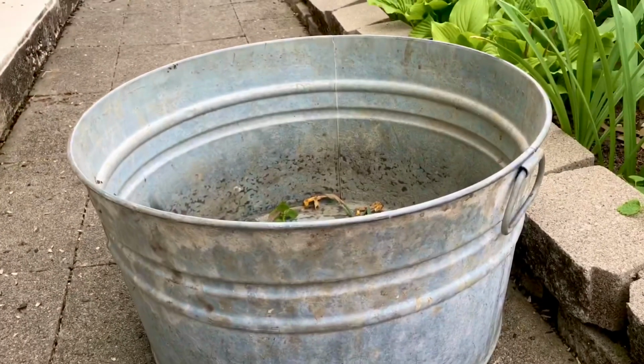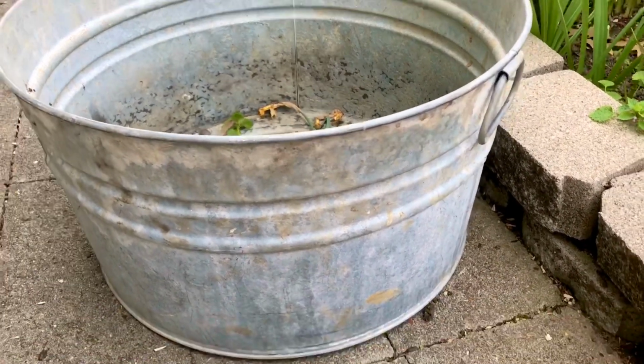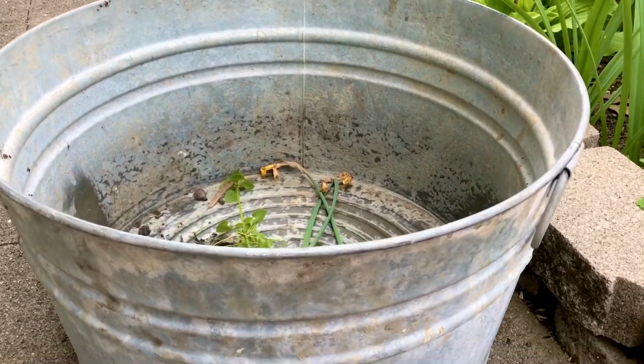I've been weeding this bed. My handy dandy bucket that I put all my stuff in that I've been weeding. I don't know what I would do without this thing. Hangs on the patio.